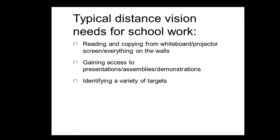Typical distance vision tasks that occur for students during school are reading notes from the board and copying the information. So practicing this, so that the student becomes comfortable doing this depending on the teacher's speed. Gaining access to whether it's presentations, action in assemblies, demonstrations that are happening in the classroom. It's helping the students to identify that variety of targets that occurs in the school setting. When is it that their device is helpful?